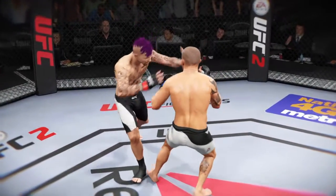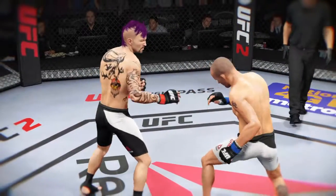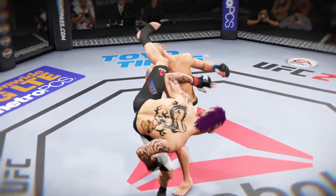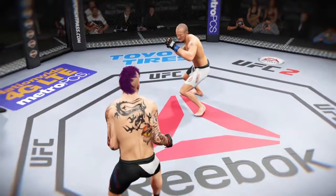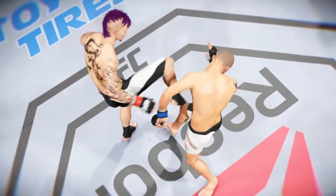But here's a perfect head kick. Here's a devastating kick that does some serious damage. And here's a perfectly placed kick that really does damage.